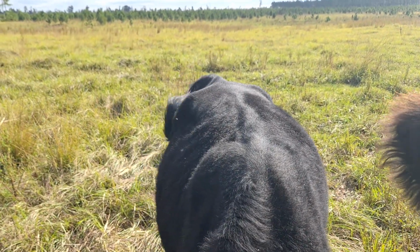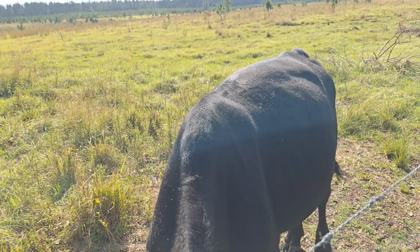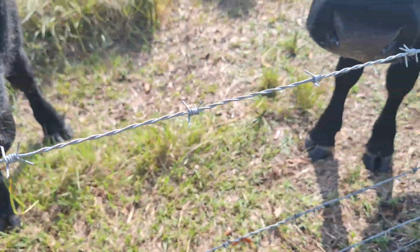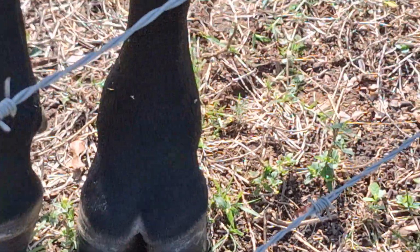You can see a little bit of his bones on his back end. See, they up on me now. They think I'm gonna give them some food. But I'm looking at the hooves right now, just trying to see. Do the hooves look good? The hooves look good. Watch out, Bully. I don't got no food for you, man. I'm trying to eat.